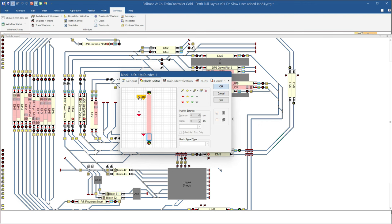We're basically allowing the train to decelerate in a shorter distance, in this case 70 centimetres, and Train Controller calculates the time it takes for the train to slow down, and then it automatically stops it at that position. It's not as accurate as having a stop marker, a stop sensor at the end of the block, but it works equally well, particularly when you're stopping the train in the middle of the block.